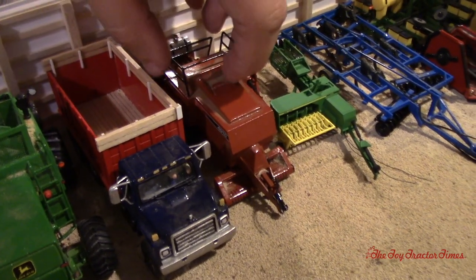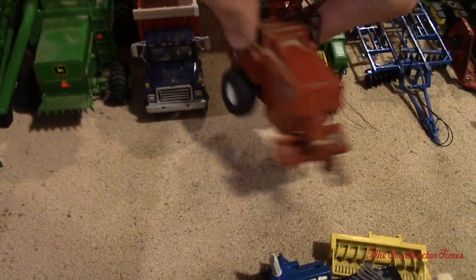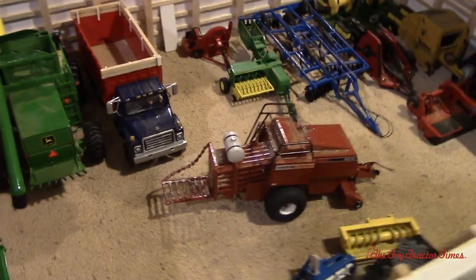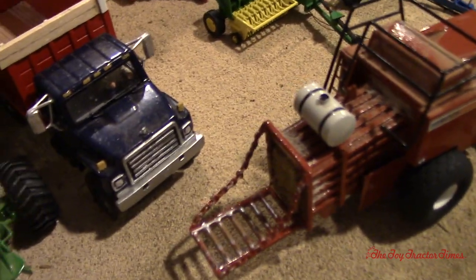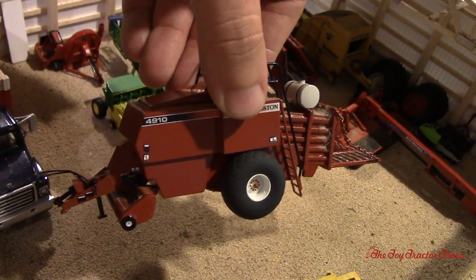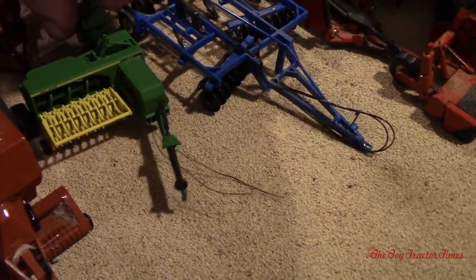Then next to that is the Heston 4910 baler. It started out as a scratch cast, but another piece Mike Savick detailed up a little bit, and that just shows the added detail. They gave it that next level for that scratch cast baler. We even got the bale in the chamber there, and the updated hitch on the front. It's a nice mix of equipment because we've got Heston, New Holland in here, and we've got a John Deere square baler with the kicker on it.